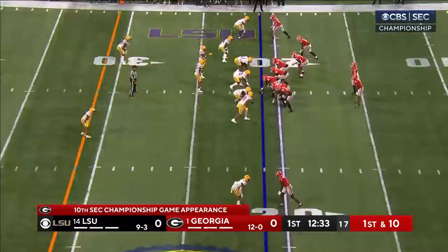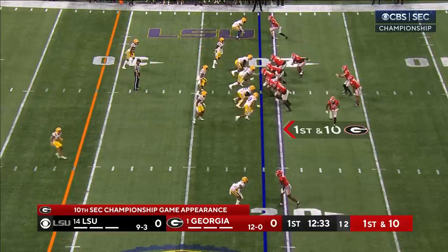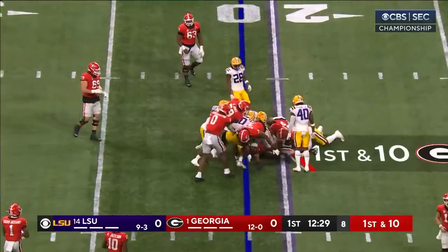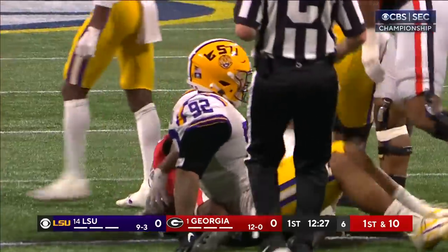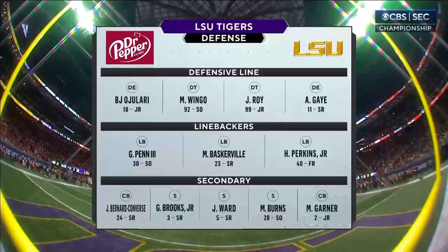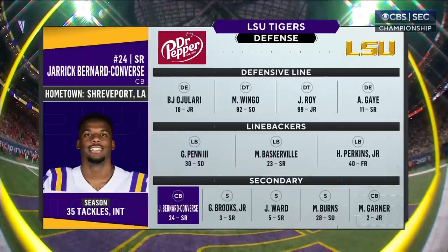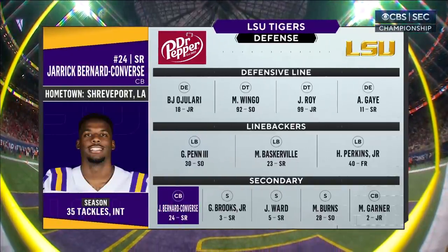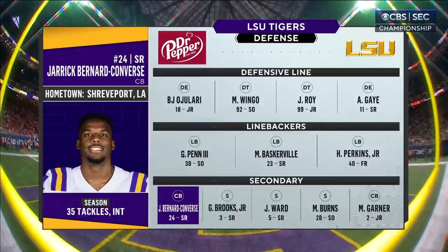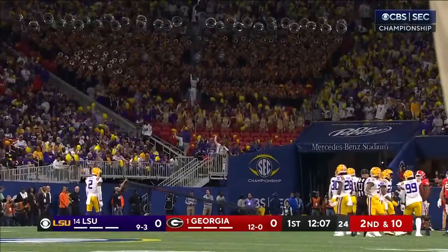Big O. They call him that due to his jersey number. First down at the 21. And LSU equal to the task on the first snap, much like Georgia Allegay with the stop on Kenny McIntosh. And the LSU defense, the Tigers, getting Jarek Bernard Converse back from a concussion that forced him to miss a game a week ago.